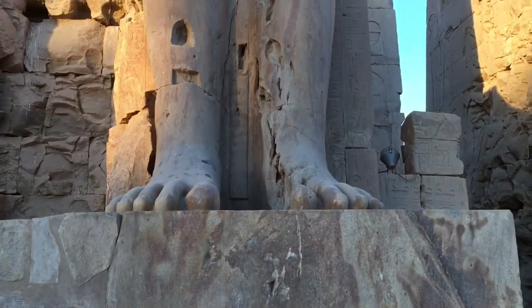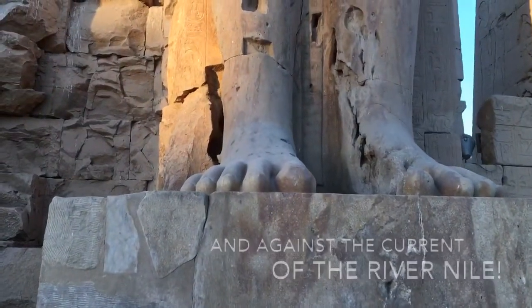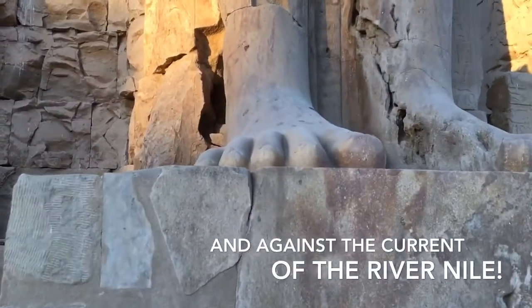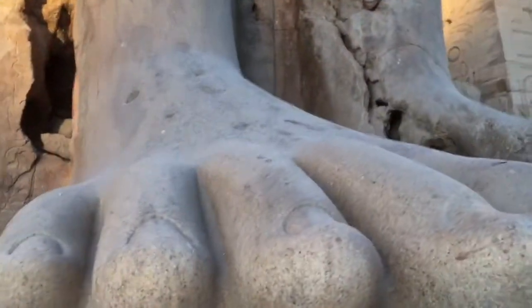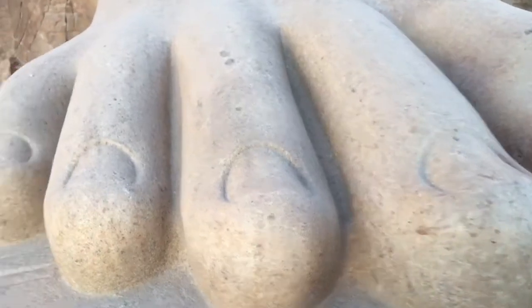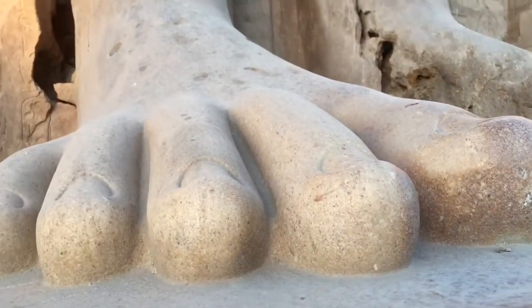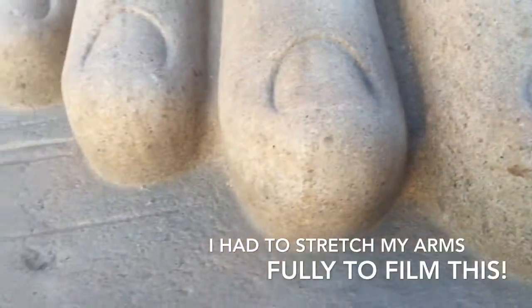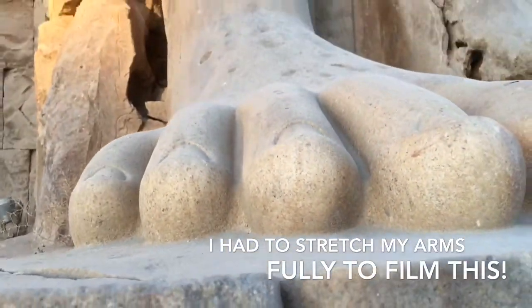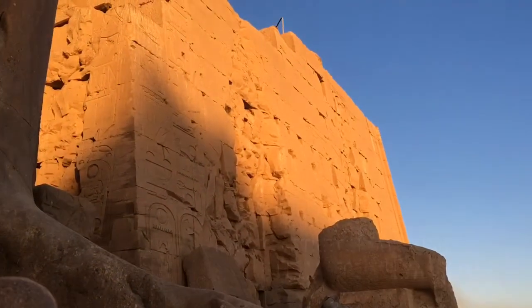So this statue is made of quartzite. The nearest quartzite is in Cairo, 313 miles away. And very, very hard stone again. I just want to show you the precision of the toes here. That is impossible to do with copper and bronze tools. And the guards just come to tell me to get out because they're closing.